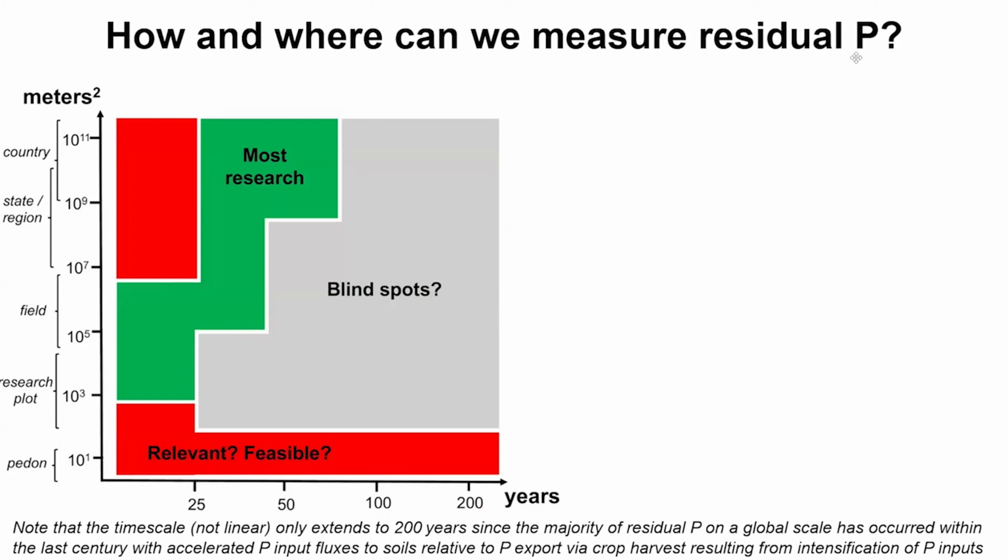So you might imagine that as we go across scales of time and space, there are some scales where it doesn't make sense or it's not possible to measure residual phosphorus. So imagine the pedon scale over 200 years. Do we have data sets for that? Probably not, or even archive samples. Same goes for very large scale spatially at short time frames. Is that meaningful? Maybe not. Most research, this is a qualitative proposition, tends to happen in this area. And then the blind spots we define as the area where we don't have much research, but it would likely be beneficial to invest more in quantifying the how much of residual phosphorus.